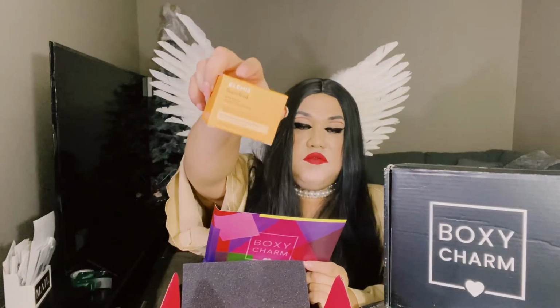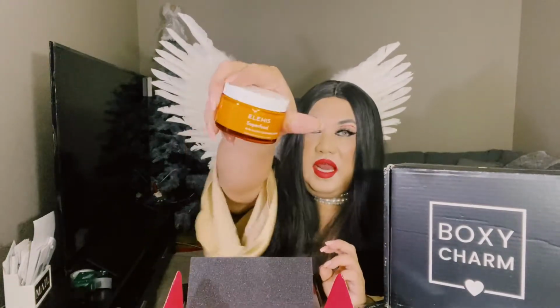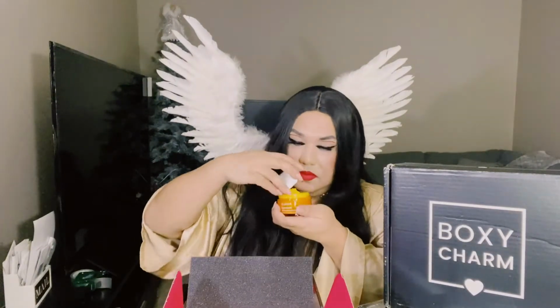And then let's move to Elements. This is a $30 AHA glow cleansing butter. Oh, I'm so happy. You know, signing up with Boxycharm, paying $20, but you get a lot of products inside. Looks like mango. Smells odorless though. This is a cleansing butter, a pumpkin glow facial cleanser. Oh, it's a pumpkin and a mango.